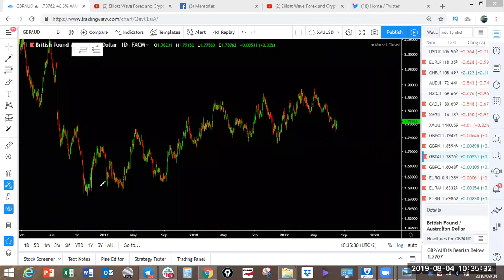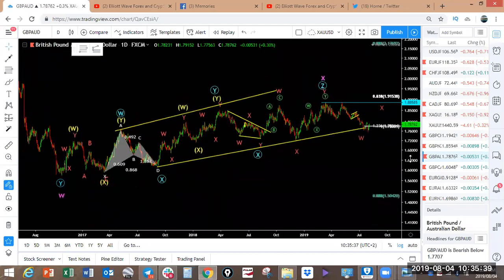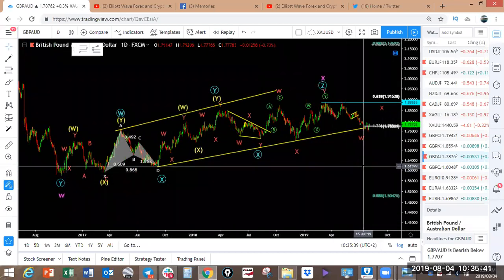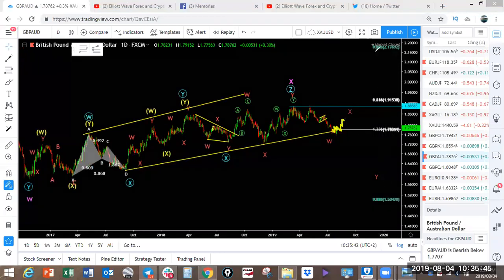All right, so that is pound Aussie, and you'll see that the structure is very clear, and with what we're expecting there, you can take a snapshot and see how we get this one here. Right, that's pound Aussie. Pound CAD.